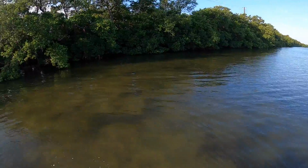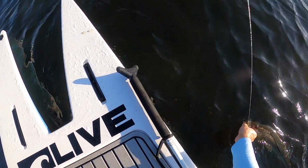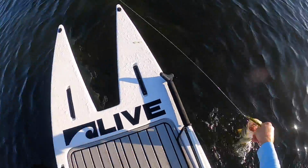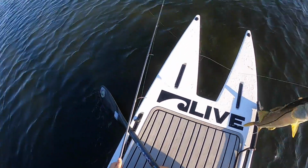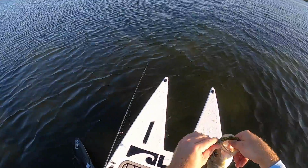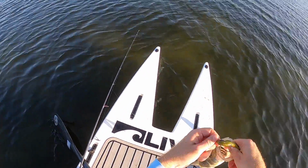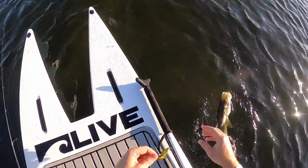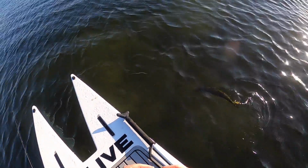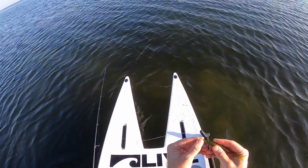I'm gonna try to get myself out. Come back here and catch some more. All right, and we got a fun size snook. Explore new waters, gotta love that. Got the leprechaun right, hooked perfectly. Let him go. There he goes. Leprechaun is ready for action.